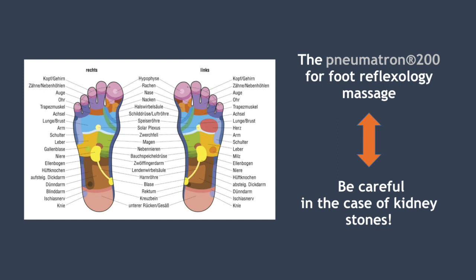As with manual foot reflexology massage, you should be careful when the patient has kidney stones, as you could trigger renal colic. Of course, if you know the size of the stones, this can also be a factor that helps stimulate passing them out. This decision is of course down to the therapist.